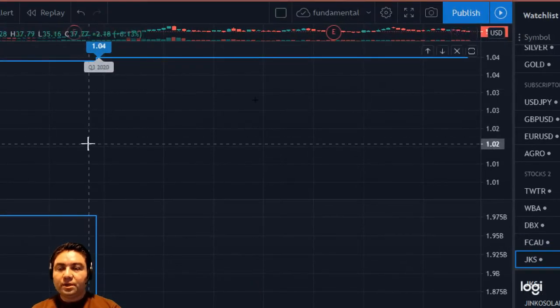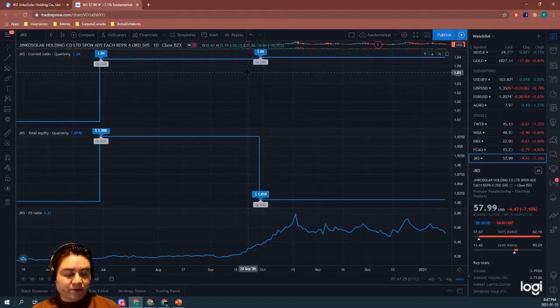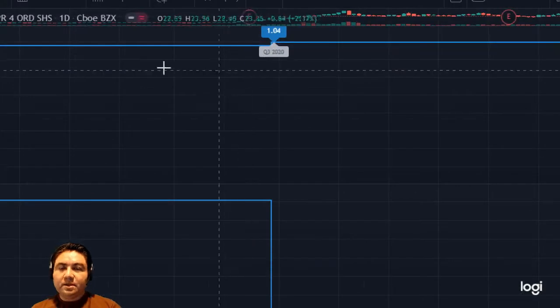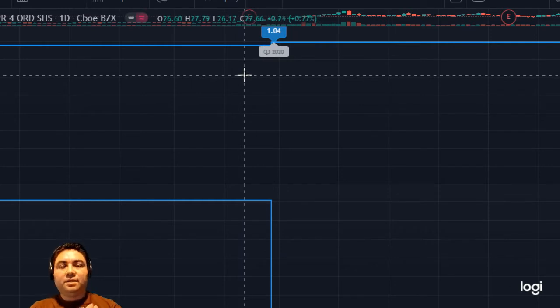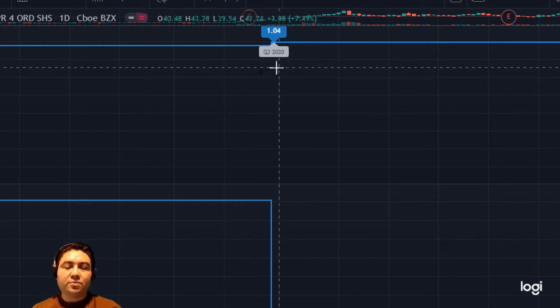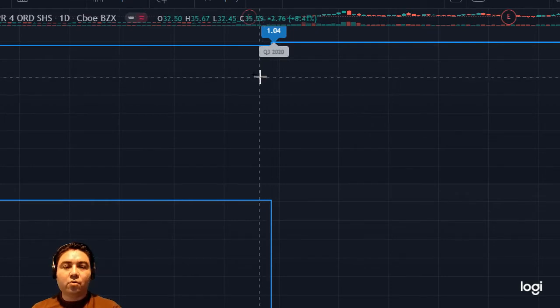Now jumping to the next one, the current ratio. As you see, in the last reports we have an average of 1.04. That means that if we have at least a value of 1, they will be able to pay all their debts, but I would prefer to have a 2 or more just to be safe. But at least 1, that's pretty good.